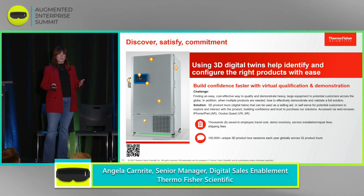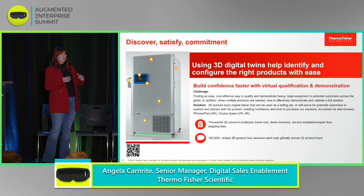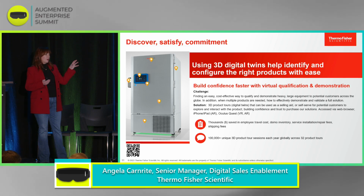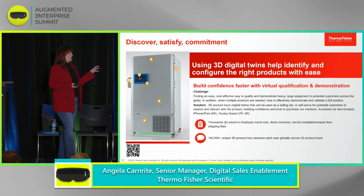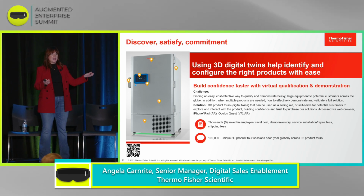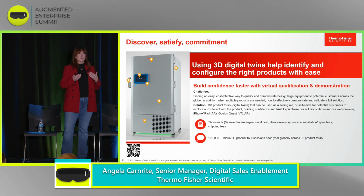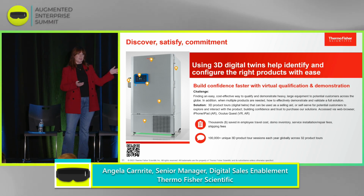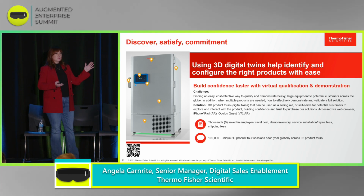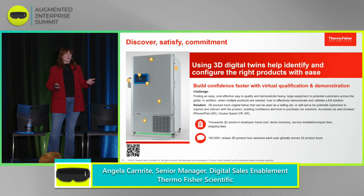This is a digital twin that we've built with our vendor partner. We have 35 products now built in this format where you can open the door, rotate it, and go through the hotspots with the features and benefits. As a sales rep, I used this, and I didn't use the hotspots so much. I just used it as a selling tool, a prompt for me to remember, hey, I need to ask them about this accessory, or I need to definitely call out this feature. That was how I used it when it comes to discovery. When it comes to satisfy, this is really taking the place of a physical demo.